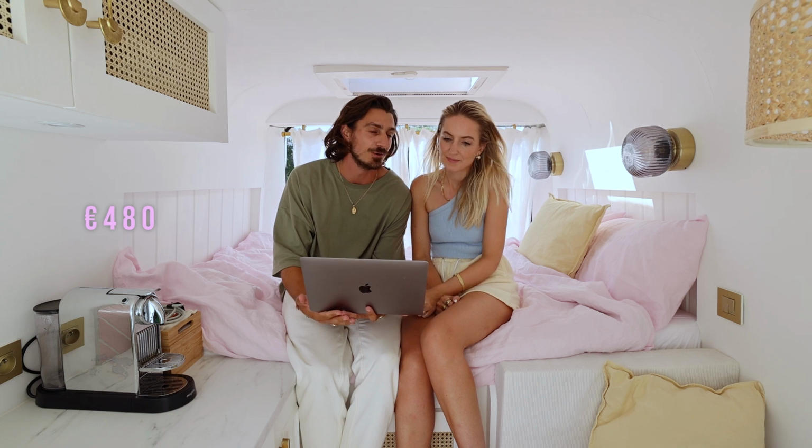So after that, we stripped the complete van, did some sound deadening and insulation. The sound deadening was 70 euros. The insulation was 480 euros. Armaflex is not cheap. We're going to try and keep a bit of structure in this cost breakdown, just to make it all clear. So we'll do the kitchen, the bathroom, the bedroom, stuff like that. We'll do it like that.